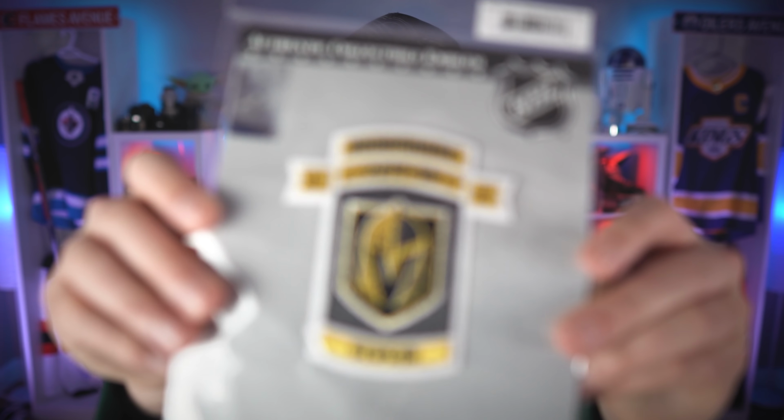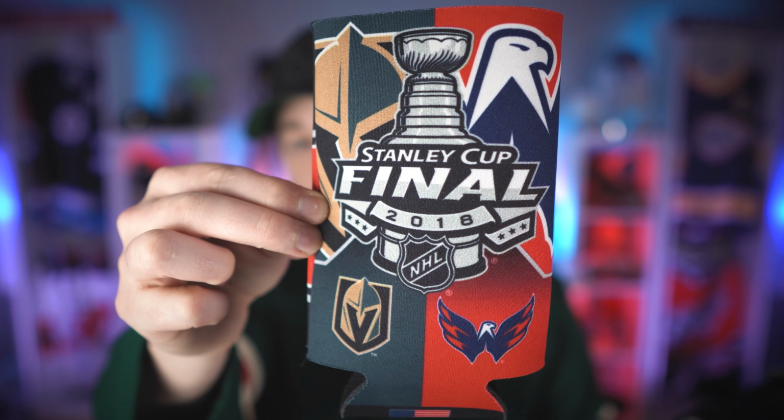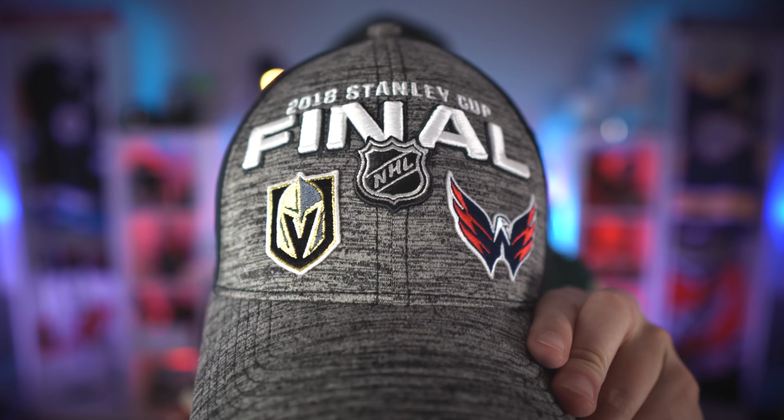Alrighty. Now, I don't have the patch to put on this jersey, which is the unfortunate part. I'm going to have to pick that up on eBay. I know there's some sites where you can buy patches. I thought I had it, but I don't. I actually went looking for the patch because I literally thought I had it, and I found this, which is the inaugural patch for the Vegas Golden Knights, that I need to put on my Vegas jersey. And I also found this from my trip. It's a little koozie from the finals, and a hat that matches. It's cool that I found that stuff. I kind of lost it, so a little bit of a win there.